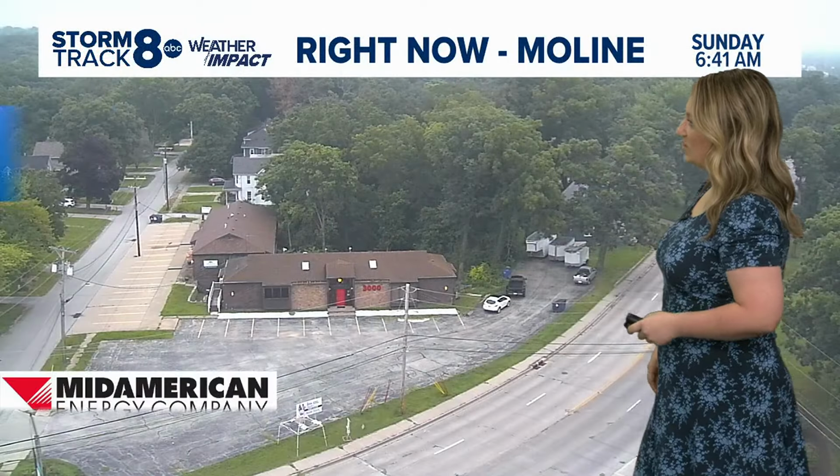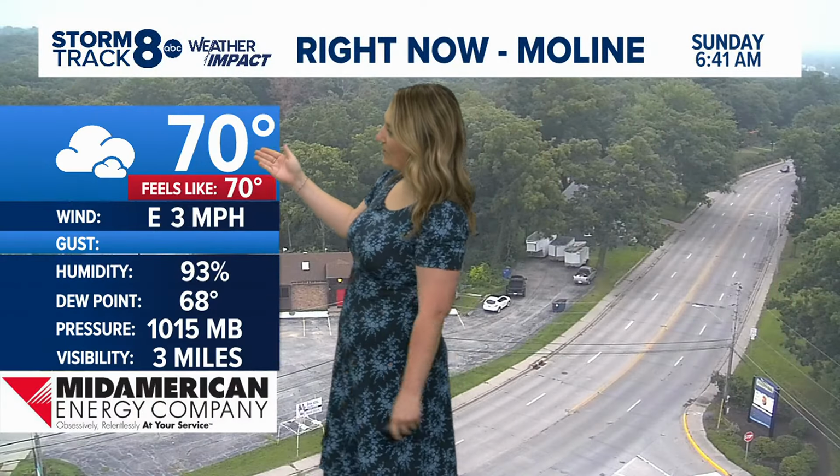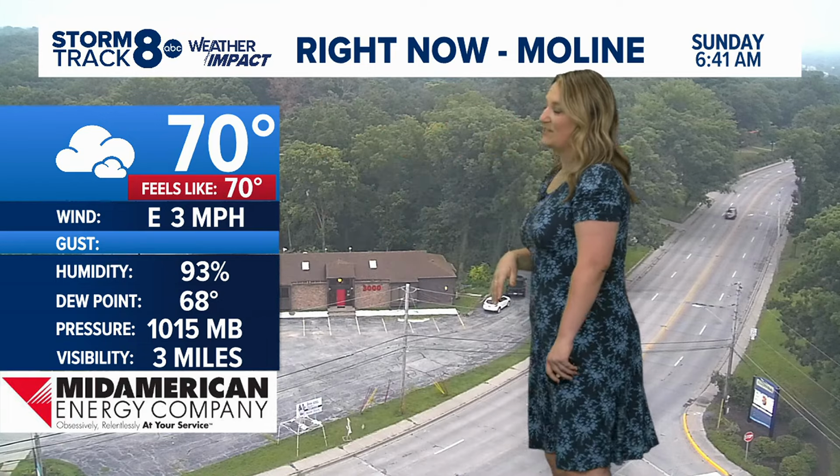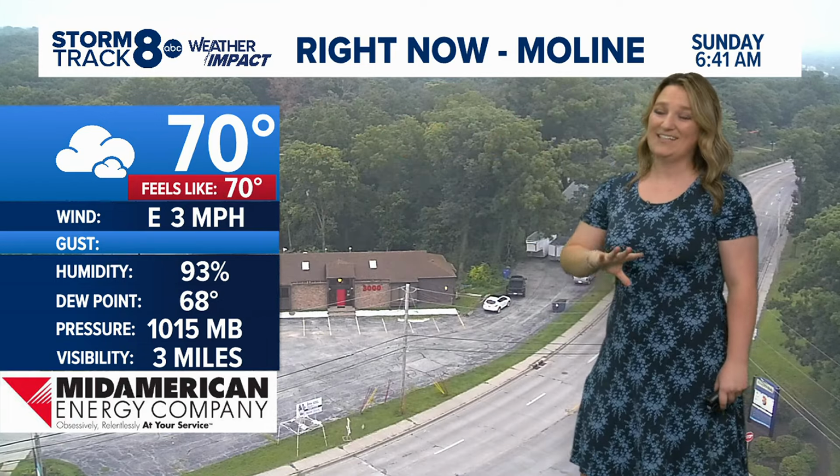Regardless, pretty calm conditions outside, but 70 degrees right now, and dew point temperatures will continue to climb to the low 70s as we head through the day today. So again, it's just going to be this long humid stretch that we're locked into.